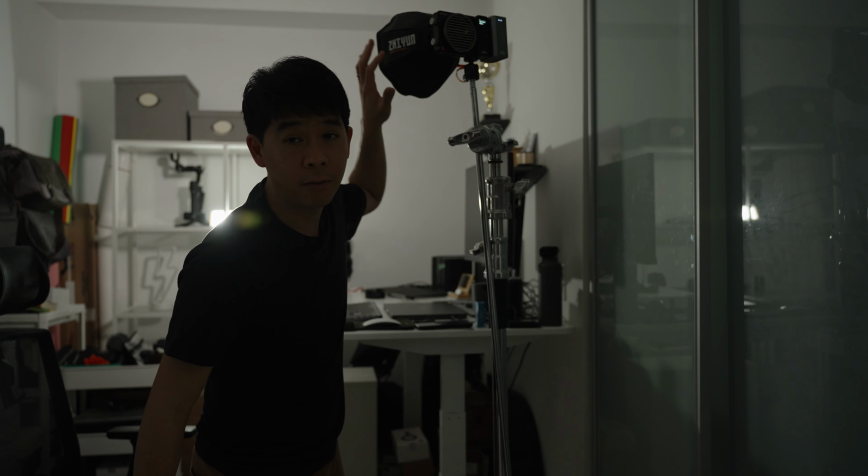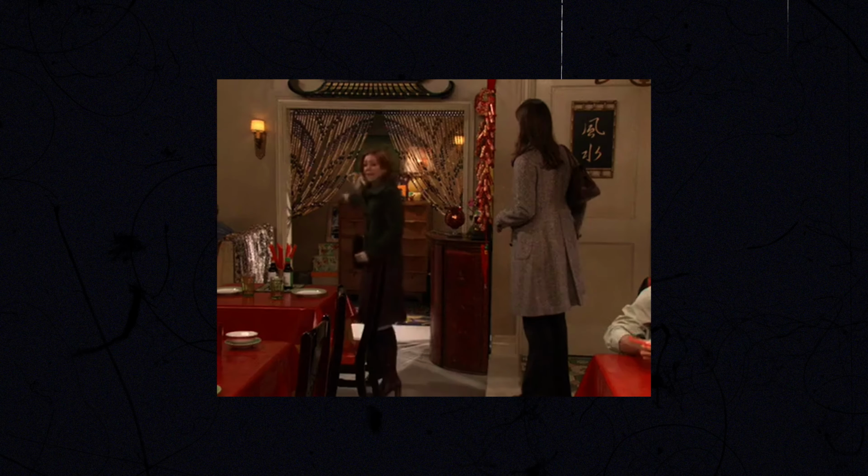And another benefit of having this setup is that I can leave this just on this stand at all times and not have to take it down or set it up again, as opposed to if I had a bigger softbox. Because as you can see from right here, this is right in the space where my closet is, and if I had a bigger softbox, it would just be a complete mess.